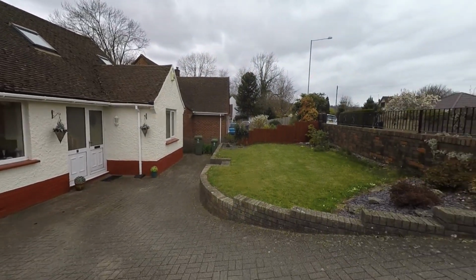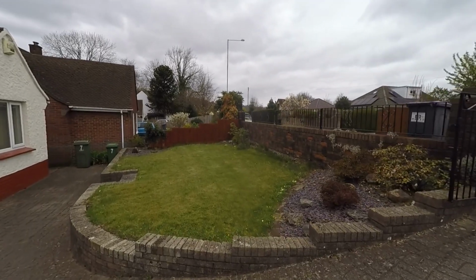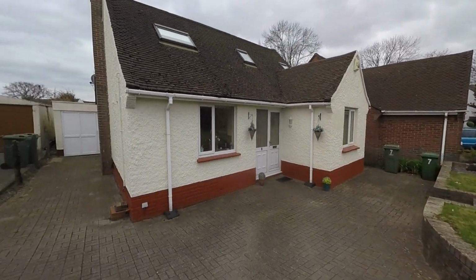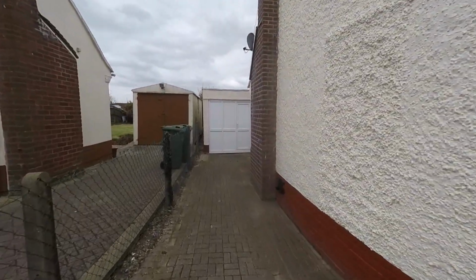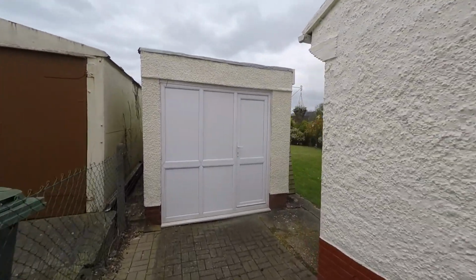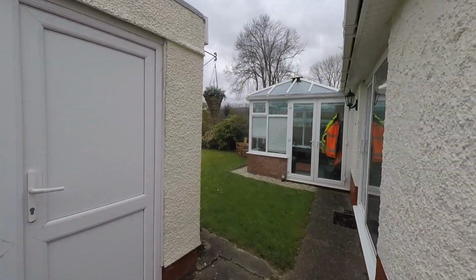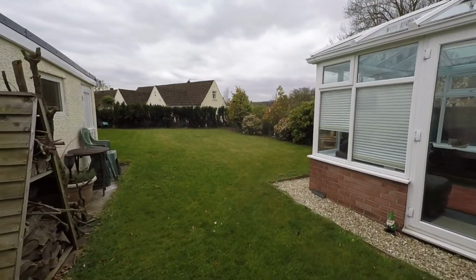As we can see here to the front, we do have a tiered lawned area with a selection of mature shrubs. And if we take ourselves around to the enclosed garden at the rear, it must be noted that the garage itself is actually converted to be a room in its own right at the moment, but could easily be converted back to provide secure parking.